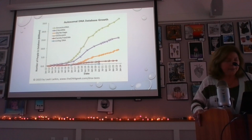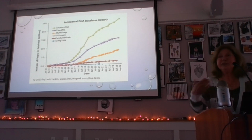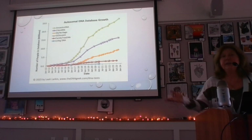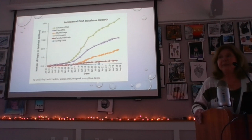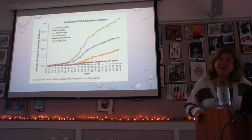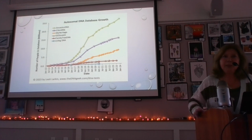So if you look at these, Living DNA is the newest company. It's down there right along the bottom. It's the blue line. And Living DNA is based mostly in Europe. So if you have European immigrants that are within the last generation or two, you might want to test at one of these companies here in the States and then transfer your results over to Living DNA to see who you match that might be living in England or Germany or Italy. MyHeritage is also based overseas, so they have a lot of European. And they're the orange line. 23andMe is the purple line.